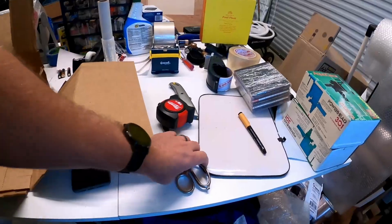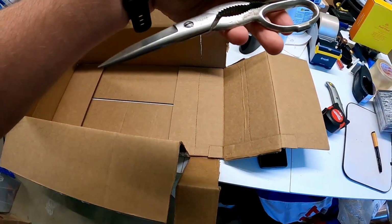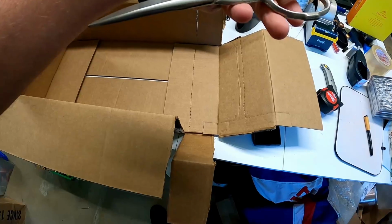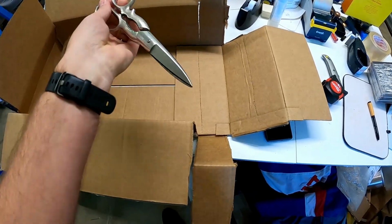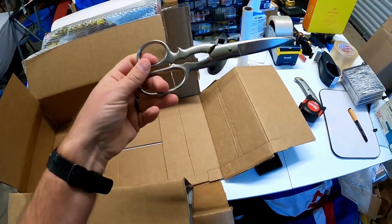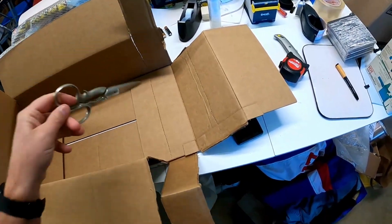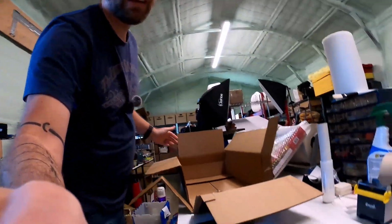I forgot I also have these. These are like a heavy pair of Klaus brand scissors. They're old. I happen to just come across these somewhere. I don't know, but I absolutely love them for cutting cardboard. They are definitely way more heavy duty than most scissors, so I love them.